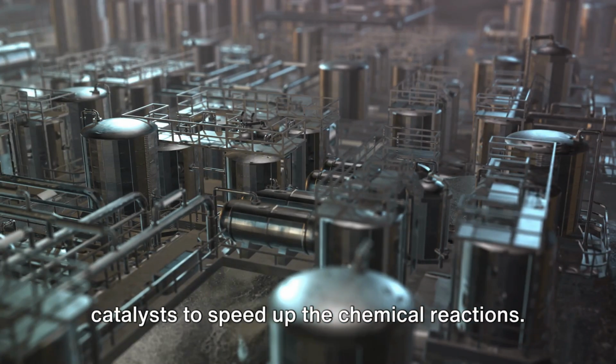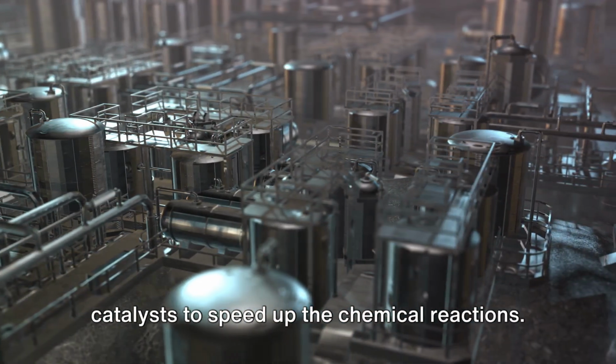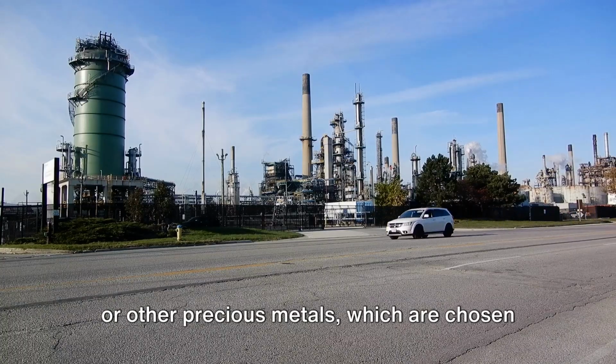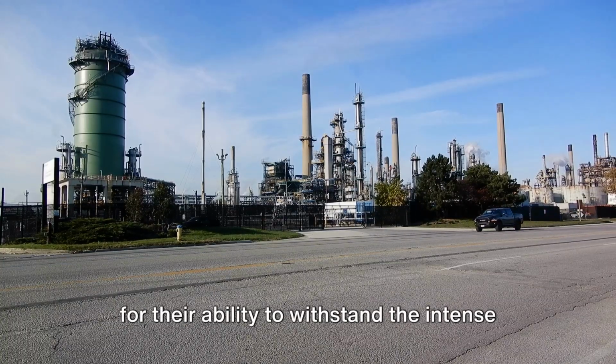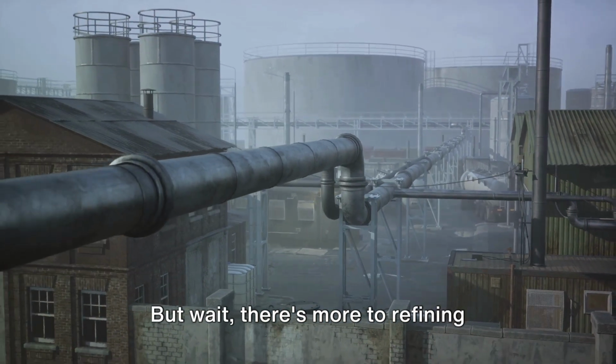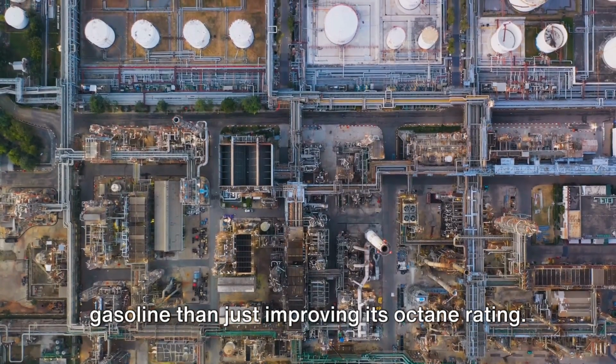Meaning they use catalysts to speed up the chemical reactions. The catalysts used are typically platinum or other precious metals, which are chosen for their ability to withstand the intense heat and pressure involved in the process. But wait, there's more to refining gasoline than just improving its octane rating.